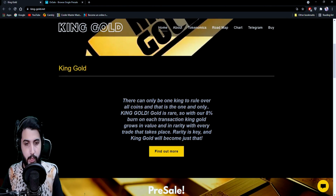So there can only be one king to rule over all coins, and that is the one and only King Gold. Gold is rare, so with our 8% burn on each transaction, King Gold grows in value and in rarity with every trade that takes place. Rarity is key, and King Gold will become just that. So they're saying they have 8% burn on every transaction.